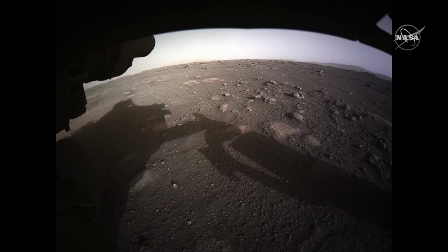This is not a color-corrected product yet, so we'll be continuing to work. Our team has been working up until 5 o'clock this morning, and we'll continue to be working hours like this over the weekend to get data as quickly and accessible out to the public. So this is an incredible achievement, and there's one other image I want to show.